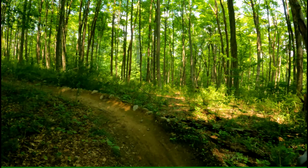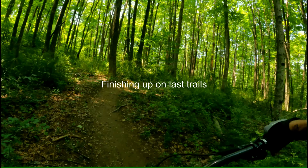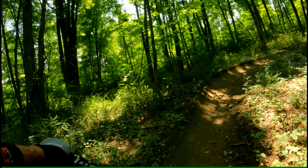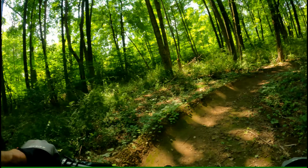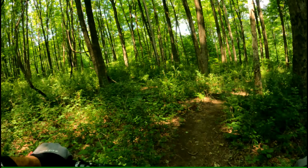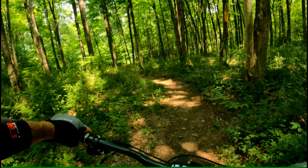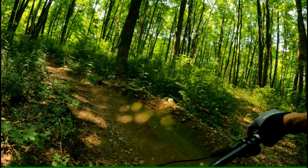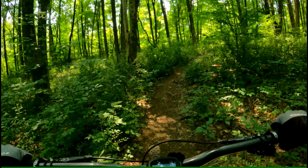So here's some nice berms if you come in the other direction. Well, when I came out this morning, I don't know if I had the camera on for this, but these are some really nice berms in here. Look at them, they go right around. Wow. Wow, yeah, even I got up on the wall a little bit there.